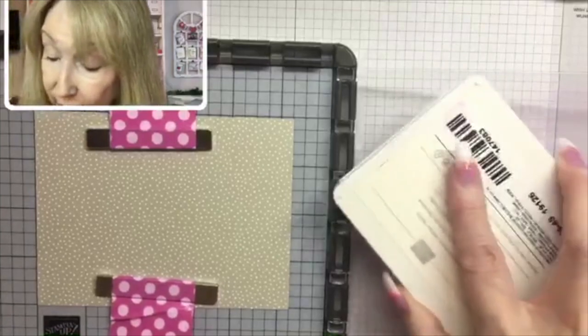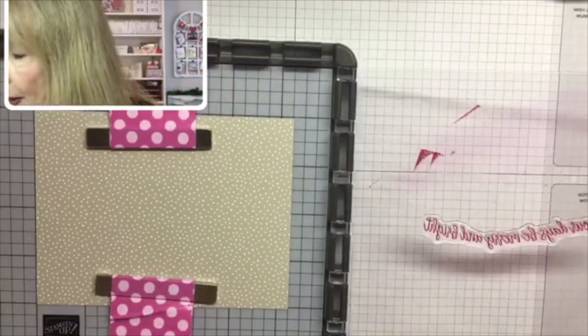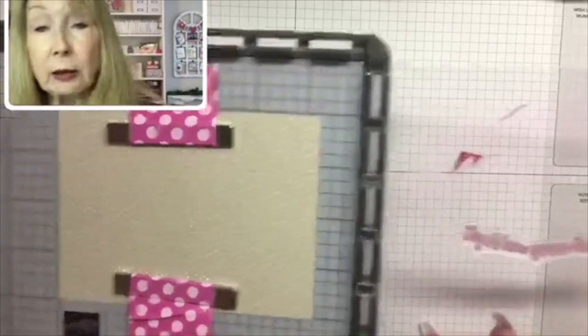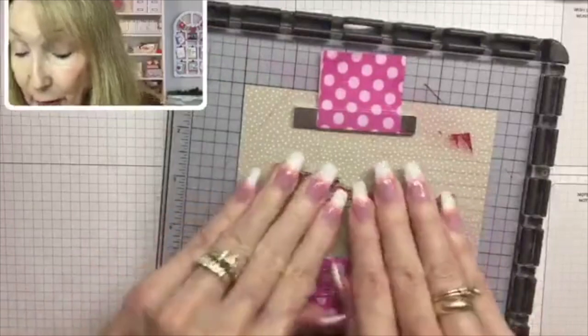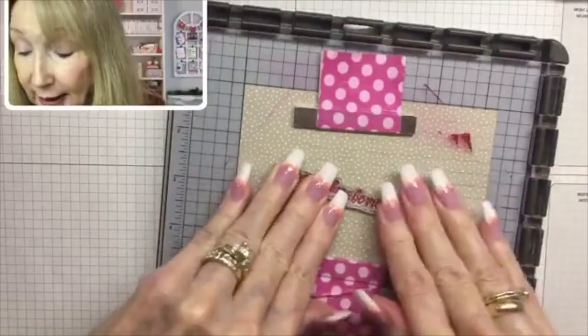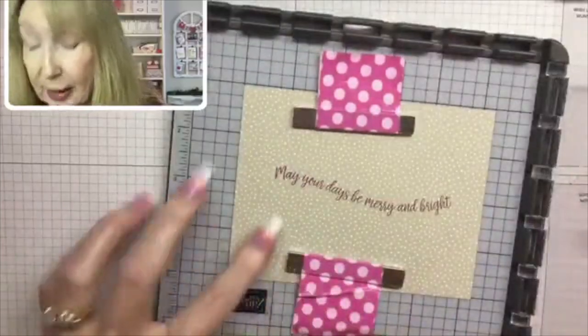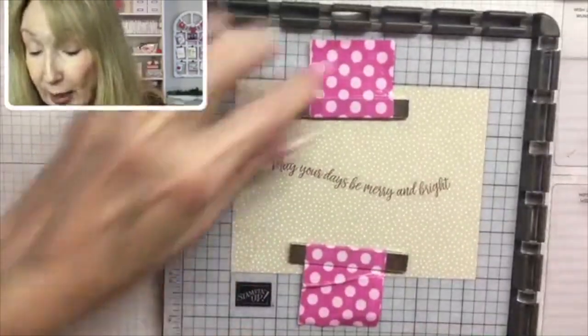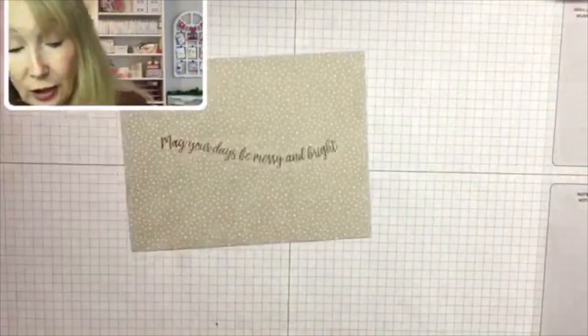Make sure I get enough ink on it. I usually put a stamp case under it, but I've got too much here. I don't have room for it. So now we're just gonna roll that over and press down, and you can see a little ink got there, but it shouldn't get on the paper. And it didn't. Okay, and there's our sentiment, right where we want it to be. Now we'll move that to the side, and let's see how that turned out.